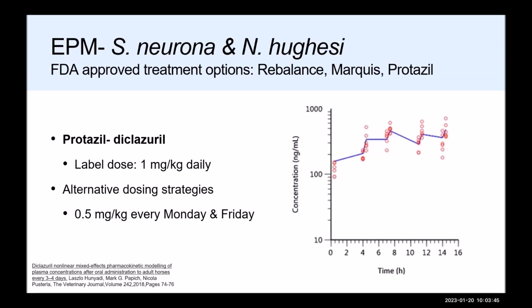Another alternative dosing strategy that's been explored is 0.5 mg per kg every 3 to 4 days, so every Monday and Friday. This was primarily explored as a preventative strategy to prevent seroconversion to sarcocystis positive. But they did find that giving horses 0.5 mg per kg every 3 to 4 days did also result in steady state concentrations above MIC for sarcocystis. So this might be a good option for a horse that just really needs the prolonged treatment, or if you had a horse that's back in work, now they want to travel, they're going to trailer here or there, they're going to get some steroid injections in their hocks. Maybe you need to put them on Protozil Monday and Friday to try and prevent relapse of EPM.